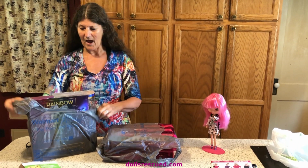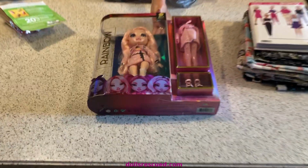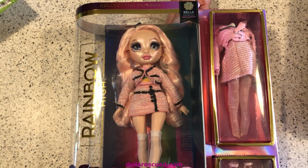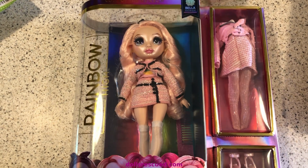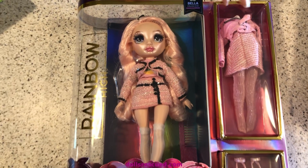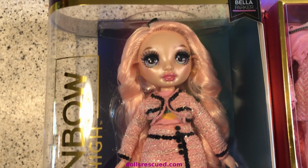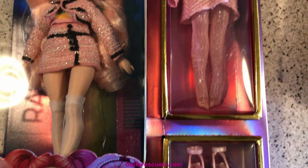But when they had the Rainbow High doll that I have been wanting, Bella Parker, yeah, that's right, I'll get it here. She was $10 and some change. She was the only one left, and she was the only one for that price. They did have Carmen for $21.88 still, and I have not bought it. I want the price to go down.